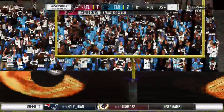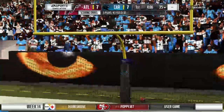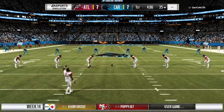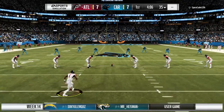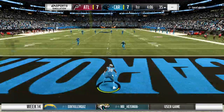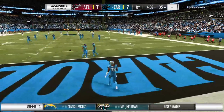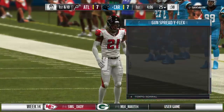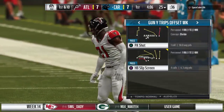Extra point right down the middle. And we are tied at 7. So we're right back where we started. All even as the kick's away. Here come the Panthers now, set to take over on offense.